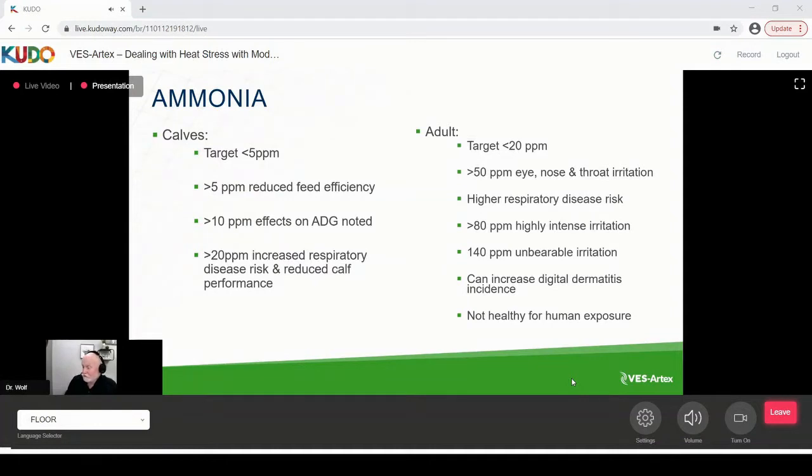Here's a little note that's not often seen: when we have higher ammonia levels, especially over slatted floors that are getting more full, and we don't have ventilation, we'll see an increase in digital dermatitis in those animals because of the effects on the skin at that hoof level and heel.